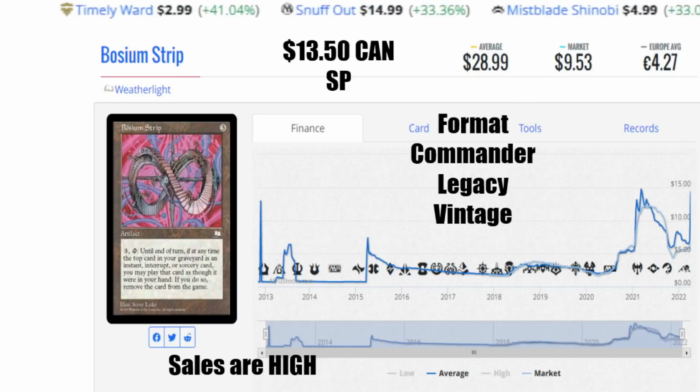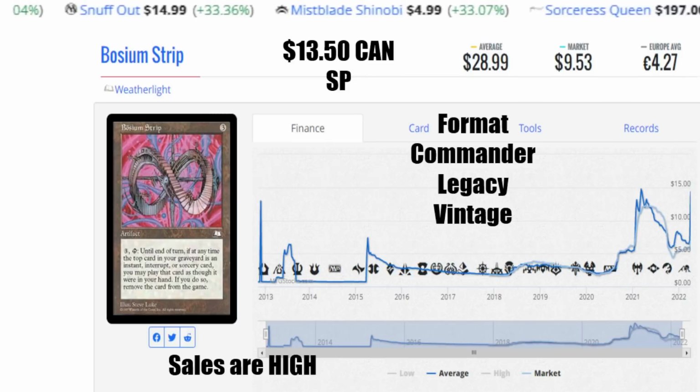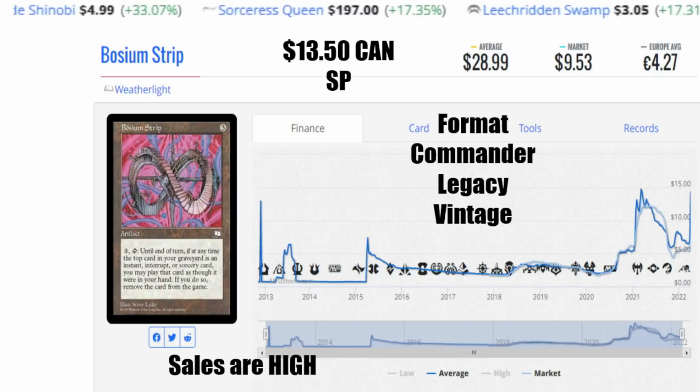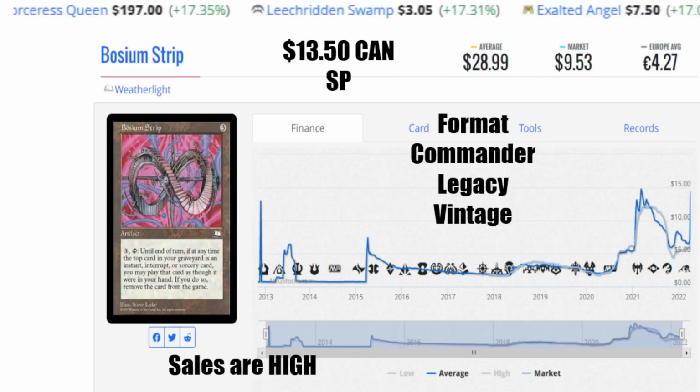The formats being Vintage, Legacy, Commander. No Old School in this case because it's Weatherlight, but you got 3 good formats you can use it in. Commander is going to be great. I put the sales are high, but I'd like to put super high, mega high. Mega high? Nah, doesn't sound right. Make it think something else.